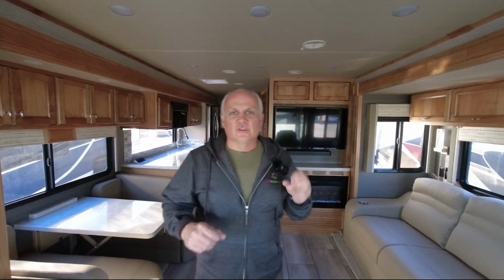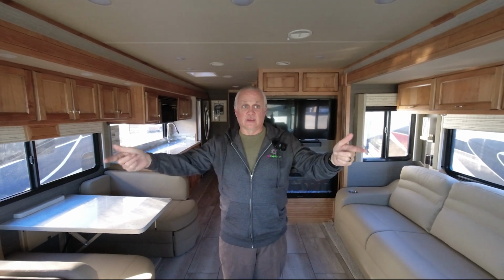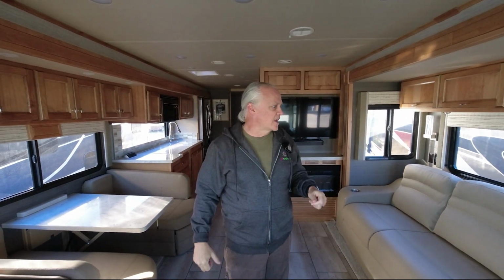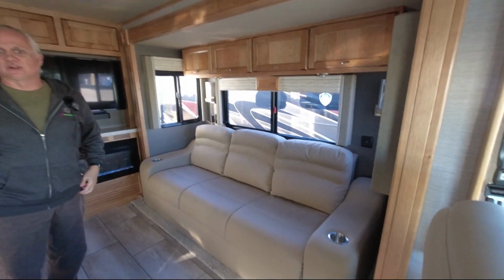So this is a 3-slide rig. The 2 slides that are here in the living area are great because they extend almost the entire length of the rig, and then you'll see back in the bedroom where the 3rd slide is. So if you look at the space that's created in this rig, this is pretty roomy.